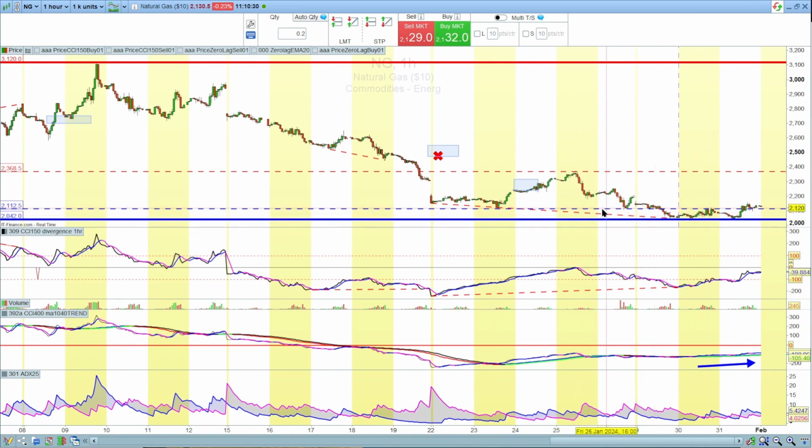We had a previous support there at 21.12, and the major support has now moved down to 20.42, so we've actually broken through that previous support level. And this is now our major support at 20.42. Now we've got this bullish divergence and it's bouncing off that support. You can see there it's a double bottom and it's made a little bounce.